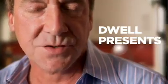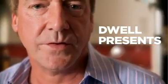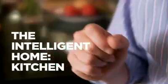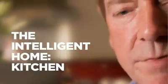What I think makes a kitchen intelligent is that it is well thought out, it's well planned. That the kitchen knows its user, it knows its owner, its chef. Obviously, the planning of the kitchen is most important, but really as it reflects who it's designed for.